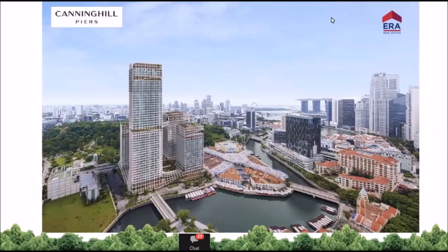The day view of Canninghill Piers. And if you can see this, just to show you again, this is Moxie Hotel. This is the service apartment, which is the low rise. This is the 48-story, and this is the 24-story.